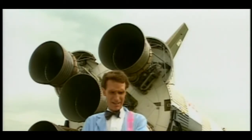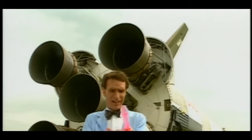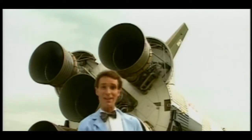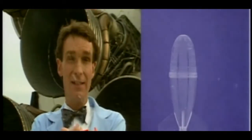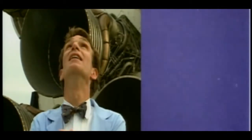About 20 pumps. 3, 2, 1. See, not bad. Now, as long as the fuel's going this way, the rocket will go this way. And the momentum of the fuel going out the back very fast equals the momentum of the rocket going off the other way, not so fast.